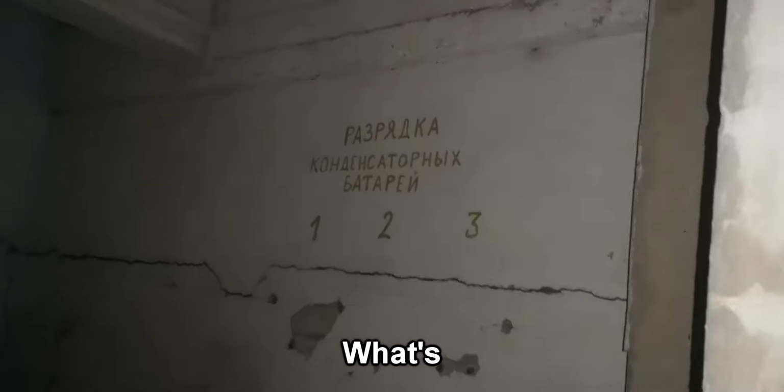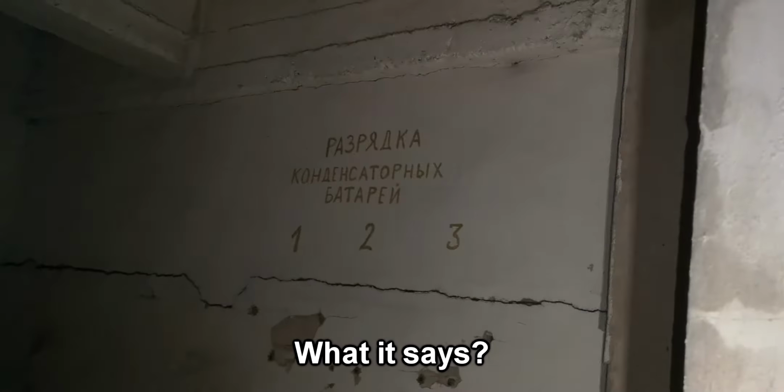That is not a slipper, that is a fucking shoe. It's the toilets. Yeah, it looks like it. Another shoe. And another shoe. And another one. And what's that on the wall? What does it say?